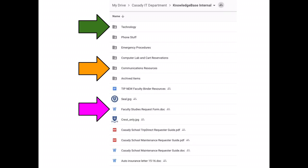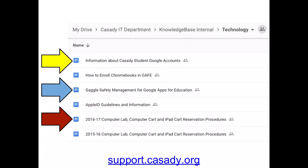Inside the technology folder, you will see a variety of documents that we've put together. The first one there that has the yellow arrow talks about our Google accounts, and this year, in addition to having Google accounts for our middle and upper division students, for the first time we will be providing Google accounts for our lower division students. However, those will be limited in some ways. They'll only be able to email inside our school, inside the Casady.org domain.